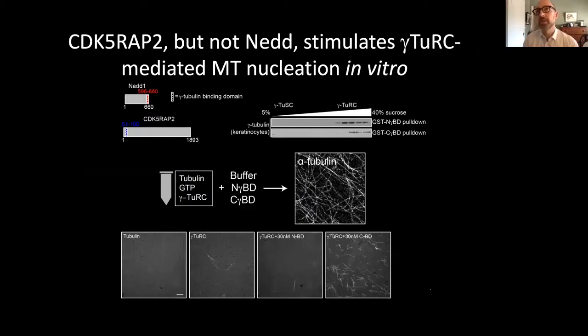So in support of this, we wanted to be able to reconstitute these complexes and understand whether their in vitro activities really matched up with what we're seeing in vivo. And so Andrew isolated gamma-TURC complexes and then mixed them either with fragments of NED1 or CDK5-RAP2 that are important for binding and interaction. And in agreement with previously published work that CDK5-RAP2 can activate the nucleation activity, we saw a substantial increase in microtubules on the cover slips when CDK5-RAP2 was present, but the NED1 interaction domain didn't affect the activity at all, okay?